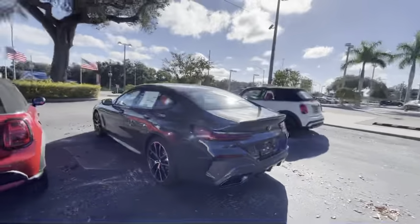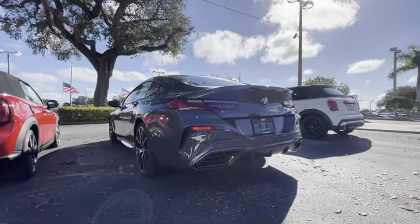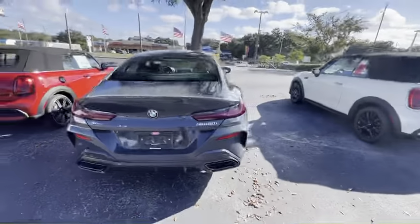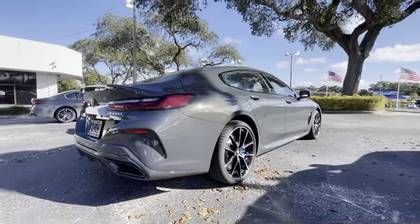So this being one of the many brilliant colors available from BMW, when you go to bmwusa.com and you're looking at a certain model, you can see all of the colors available for that car. And who knows, if Dravit Gray takes your fancy, you could order your very own Dravit Gray BMW.